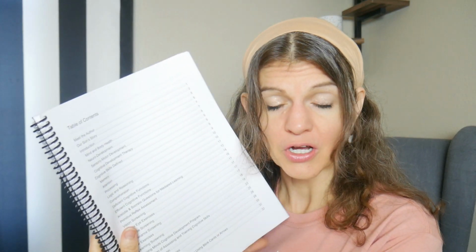In the beginning of the book, though, she uses a lot of those words. For those of you that have children that have learning disabilities, you're talking to the therapist, they throw out a bunch of words like executive functioning, cognitive development, processing.